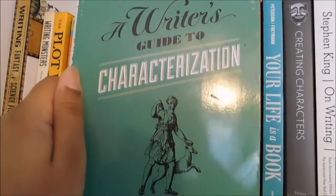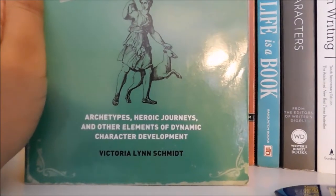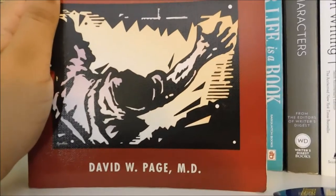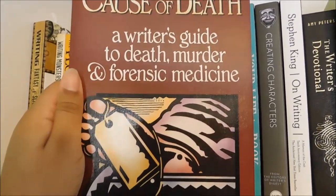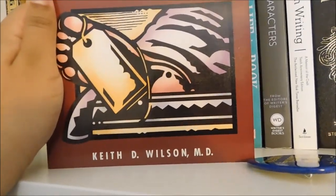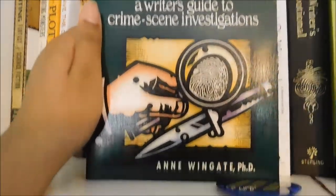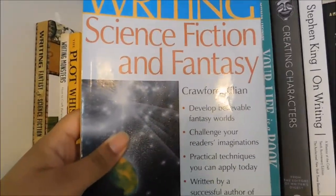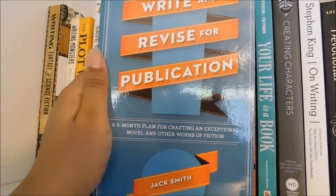A Writer's Guide to Characterization, Archetypes, Heroic Journeys, and Other Elements of Dynamic Character Development by Victoria Lynn Schmidt. Body Trauma, A Writer's Guide to Wounds and Injuries by David W. Page, MD. Cause of Death, A Writer's Guide to Death, Murder, and Forensic Medicine by Keith D. Wilson, MD. Scene of the Crime, A Writer's Guide to Crime Scene Investigations by Anne Wingate, PhD. Writing Science Fiction and Fantasy by Crawford Killian. Write and Revise for Publication by Jack Smith.